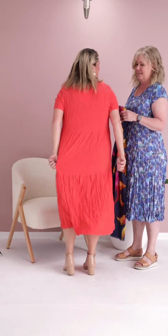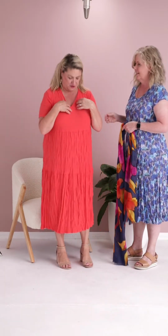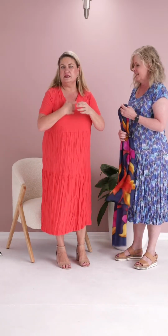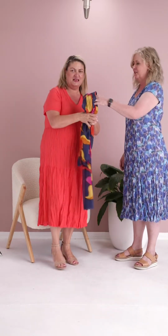So here we go. That's what it looks like from the back. And the front. So it's got a nice scalloped, oh no, V-neck. Yeah, V-neck. And lovely short little sleeves. So yeah, it looks great. Colour looks gorgeous on you. Thank you.